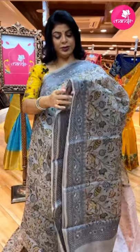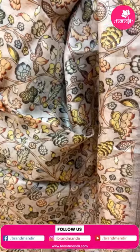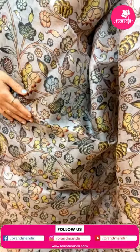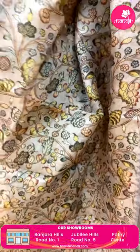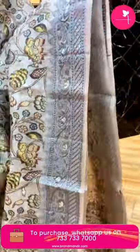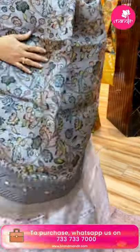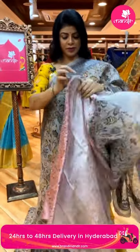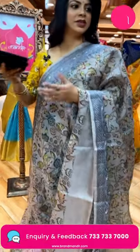Beautiful beige printed kora, printed florals and vines. Border, kala zari border. Thread embroidery border and the floral vines. Beautiful threadwork border. Pallu ended up with threadwork border, running pallu. Blouse contrast, printed blouse, matka silk blouse. Saree pricing and details.